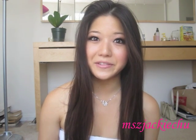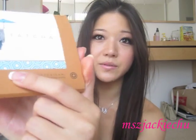They sent me these in a packet, and these are the TATCHA Japanese beauty papers. Basically, they're just blotting papers, not anything too crazy or special, but they're definitely a little bit expensive. They are, I think, $12 for 30 sheets, but you'll see why when you open it. So I have the one with the little blue lining. I've noticed that some of them, when I try to research them online, had different colors.